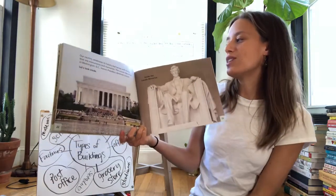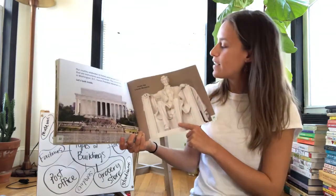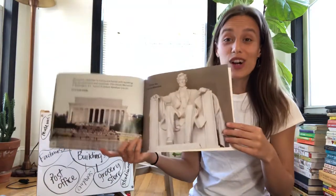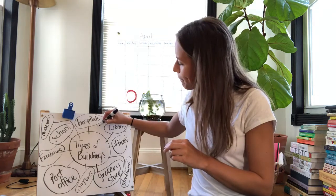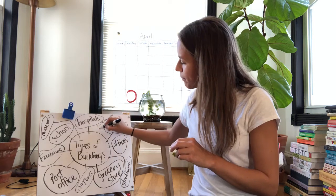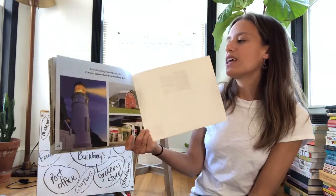Our country celebrates its history and heroes with buildings that are monuments and memorials. The Lincoln Memorial in Washington, D.C. honors President Abraham Lincoln. Let's look inside. So especially here in our city, we have a lot of monuments and memorials. Let's add those to our list. Monuments and memorials start the same. Monuments, they start just like museum. Memorials, they both start with M. Monuments and memorials. All right, last page. Every building has a special job. Can you guess what these buildings do?